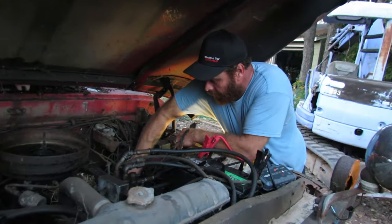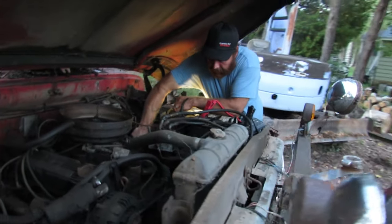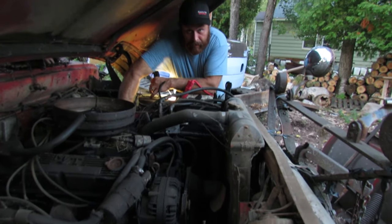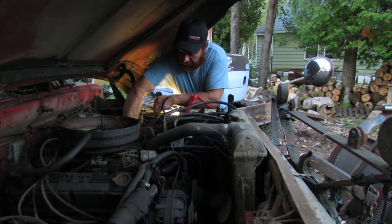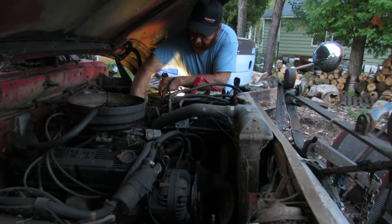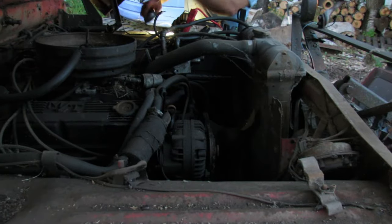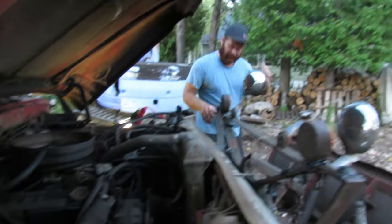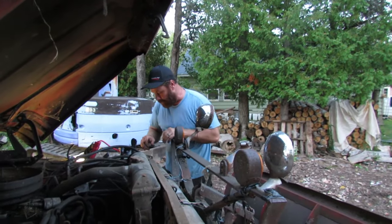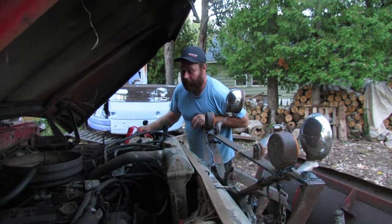I just gotta ground this solenoid out because now it's starting to do something. Well, starter's spinning, but it's not engaging the engine yet. Woo! Scared me. We'll be in business. Yeah. Alright, it's getting late. I probably can't see you guys very well, or you can't see me, so yeah. It's gonna be an exciting one.